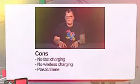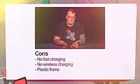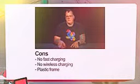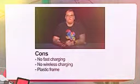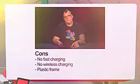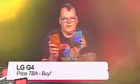The cons, as I said, they're very minor. No fast charge, no wireless charging out of the box. I wish this phone was made out of metal, at least the main frame of it, rather than plastic, because it is a flagship device. So that's it, the LG G4 here on Before You Buy, a tremendous phone. I really cannot recommend this phone more. Go get it. You will be really, really happy.